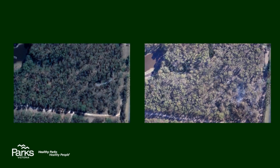Rich has just put up a nice little comparison here between just the available Google Earth imagery on the left, and this is a processed orthomosaic that Rich has done out of the drone on the right hand side.